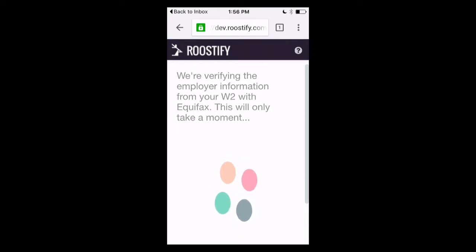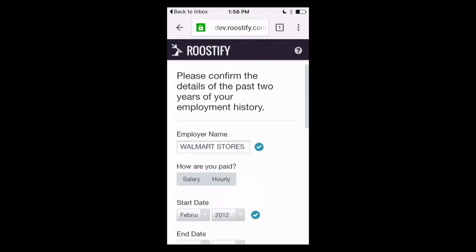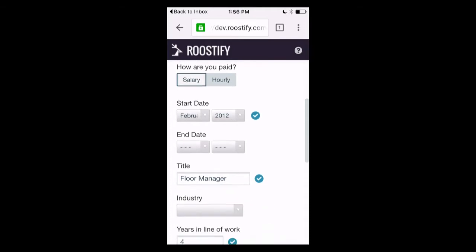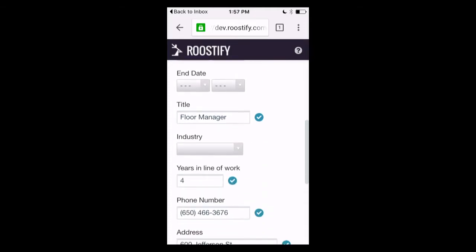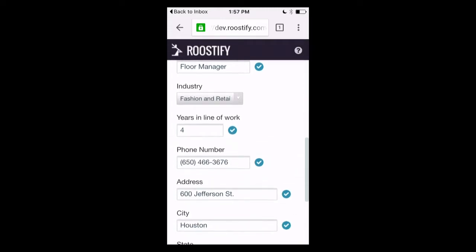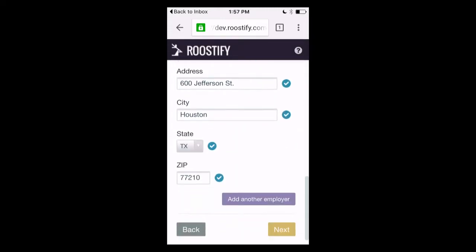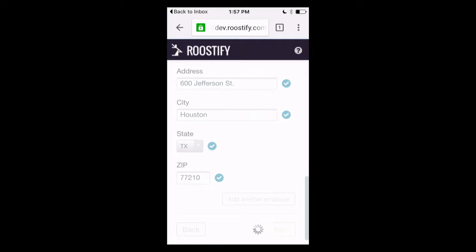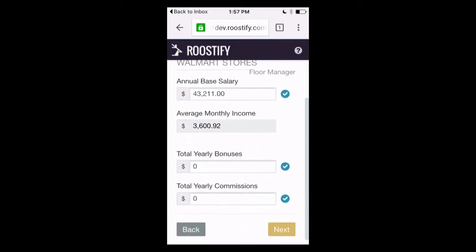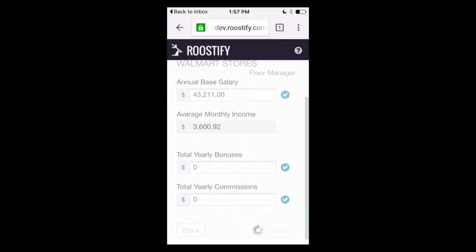And so now this is moving quite fast, but hopefully you guys take note that we are actually verifying our borrower's employment using Equifax. So by virtue of the W-2 that we pulled back from TurboTax, we have their social, we have their employer, and Equifax is just confirming that they actually work where they say they work. So what we're going through here is making sure that the employment information is correct, and then our borrower has the opportunity to confirm that their salary information has been pulled in correctly.